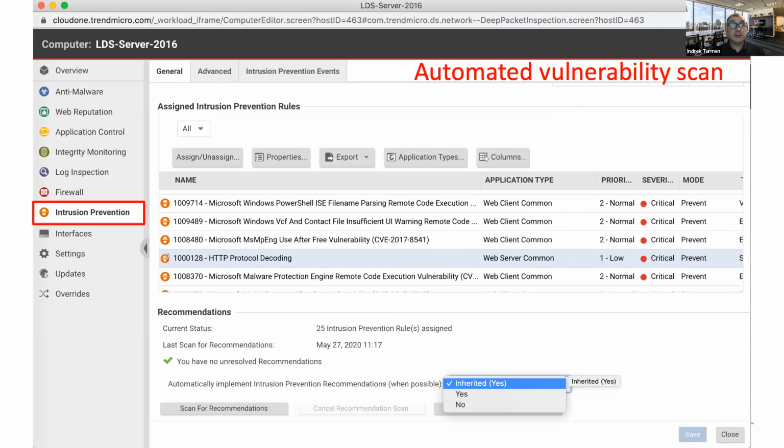And how it looks. So this is the view of one workload. So intrusion prevention is activated, and the last time we did a recommendation scan on this, we found vulnerabilities and automatically applied 25 IPS rules to protect those. And those IPS rules are listed here, and we have all the references to the CVEs and everything. So you can automatically start to block exploits from being able to exploit the vulnerabilities.